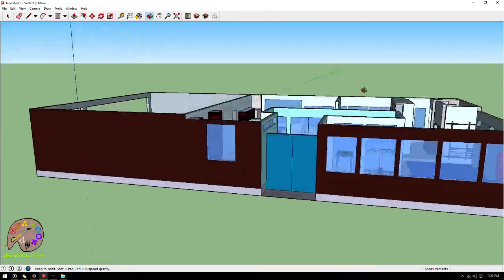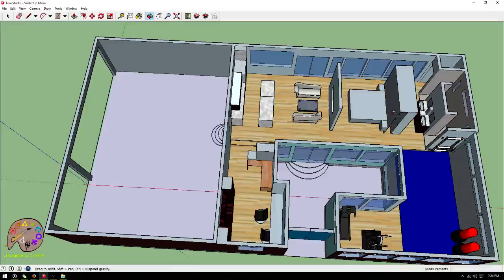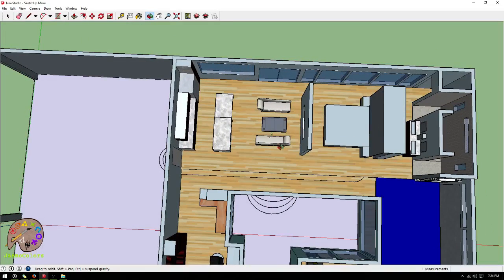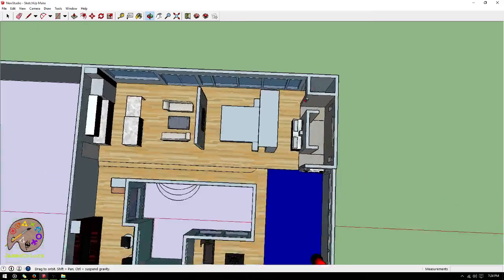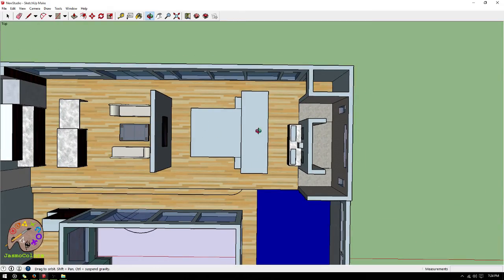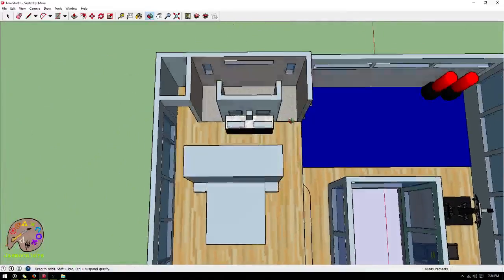So essentially, your bedroom's open, there's no walls, making this whole area right here awkward. But I love the design of having your bed, your closet, and your bathroom in this format. I love it.